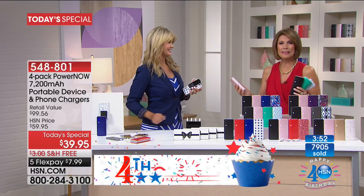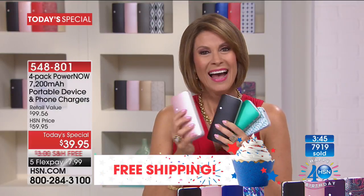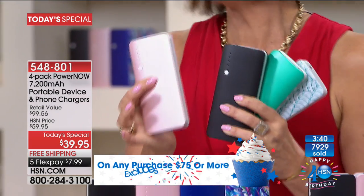My friends had these big bulky converters, and you can't walk around with all the adapters. With those converters and adapters and everything else, they charge very slowly. I had my little power packs and I was ready to go. But frankly, I didn't have these. I need these, these are awesome.